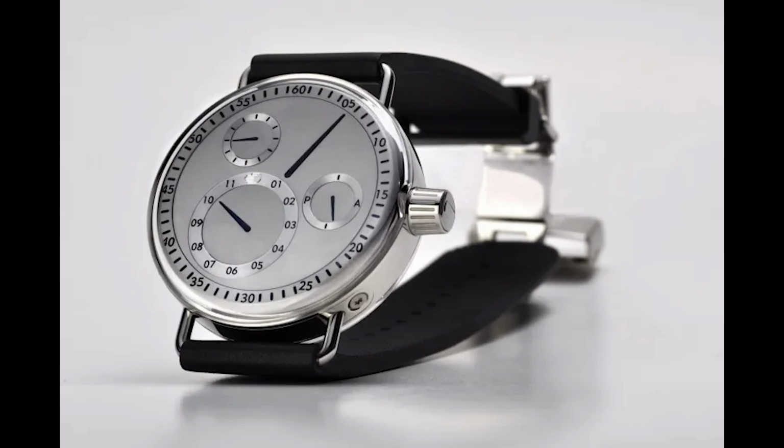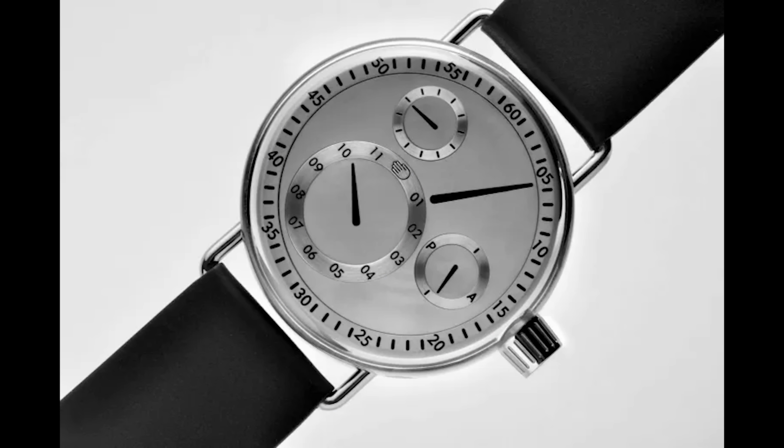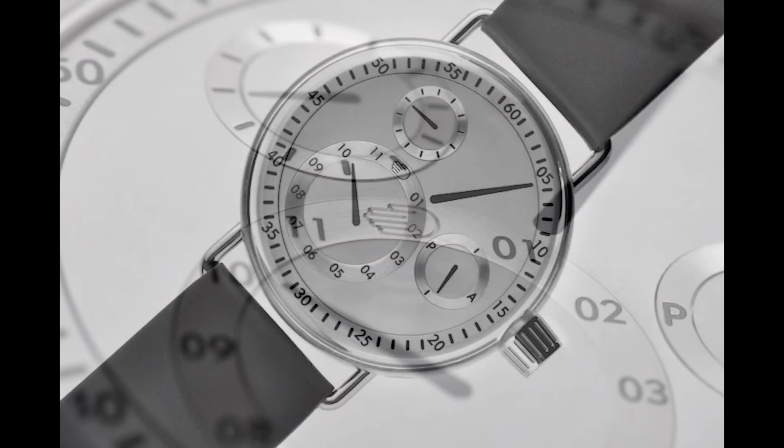And you have these lightweight aluminum discs that are separated on the dial for each one of the functions of the watch. They all rotate on ceramic ball bearings. It's sort of like a satellite system. It's a very unique way of telling the time. Ressence is an independent brand. They are based in Belgium. This is a distinctive looking watch, and again, it's their first watch. So that's why I think it's important.